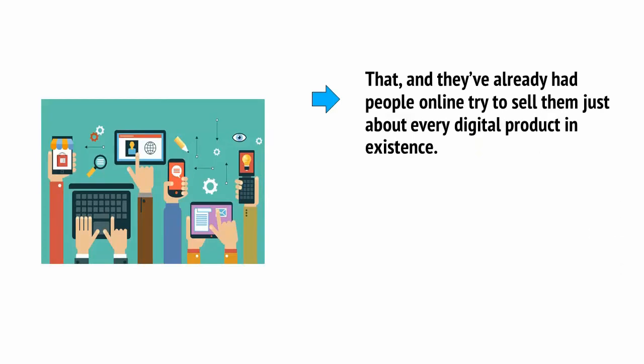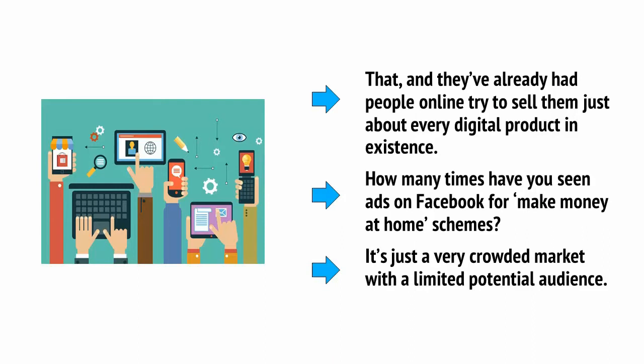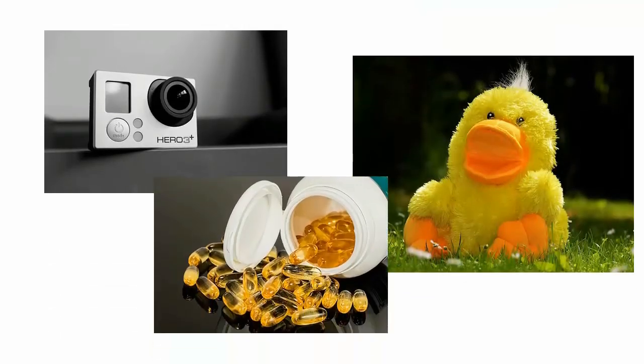That, and they've already had people online try to sell them just about every digital product in existence. How many times have you seen ads on Facebook for make money at home schemes? It's just a very crowded market with a very limited potential audience. Clothes, on the other hand, are something that you can sell to anyone. And then there's all the rest, stuff like technology, toys, or fitness supplements. Suddenly, you can sell things that average people really need, and that makes a massive difference.